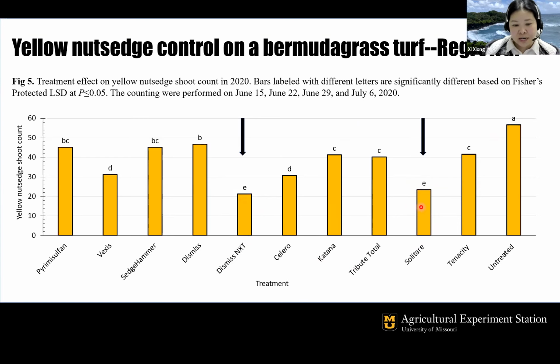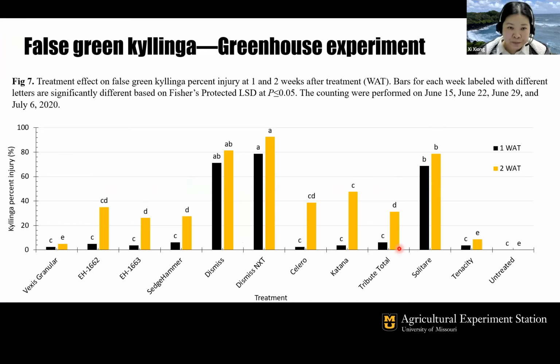So, which is exciting. Understand what I just said earlier: Dismiss Next and Solitaire. Those are only three treatments in this treatment group that contain the PPO inhibitor sulfentrazone, and Dismiss Next and Dismiss Solitaire actually contain more than one active ingredient. Dismiss contains sulfentrazone only, while Dismiss Next contains sulfentrazone and carfentrazone, another PPO inhibitor. So those are two promising treatments we found from this experiment.